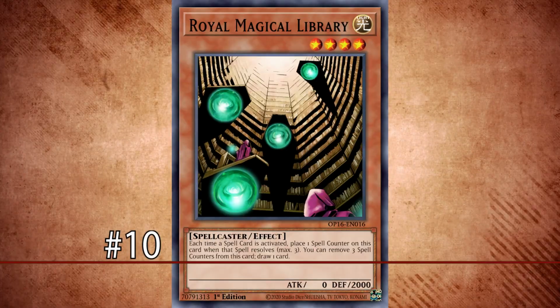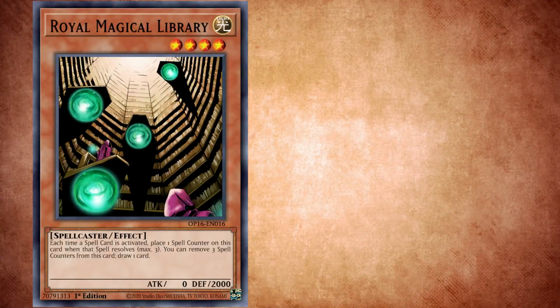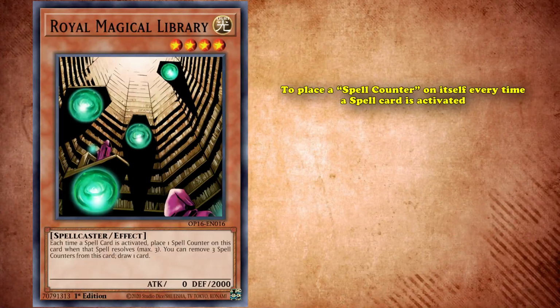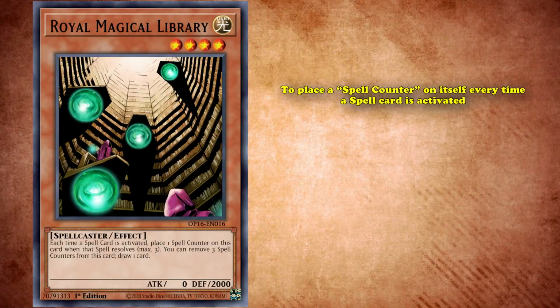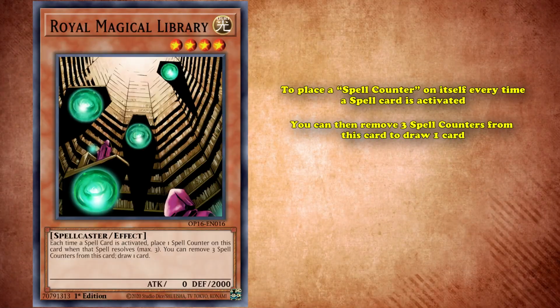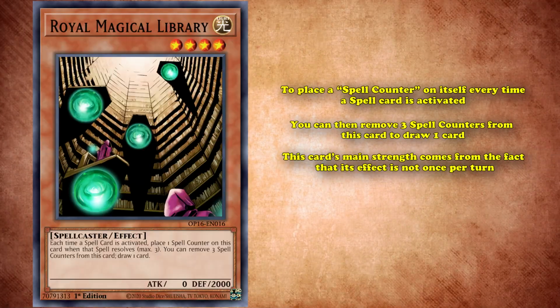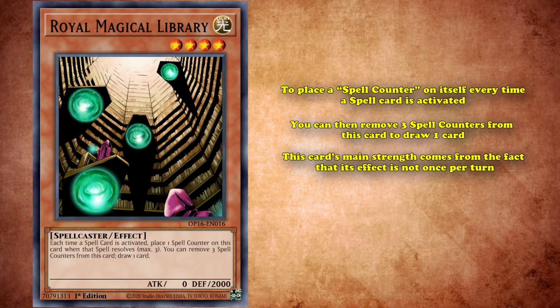This card came out in the same set that introduced counters as a mechanic to the game all the way back in 2002. Royal Magical Library has the effect to place a spell counter on itself every time a spell card is activated. You can then remove 3 spell counters from this card to draw 1 card. Though activating 3 cards seems a bit too much to draw a single card, this card's main strength comes from the fact that its effect is not once per turn.